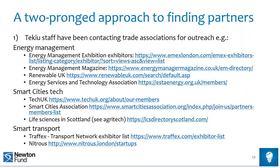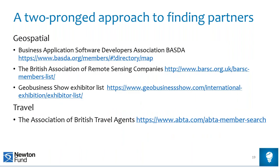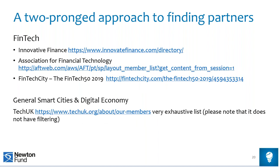On the next slide, I'm just showing you that we also have trade associations within geospatial and within travel. So I know some of the companies listening here are probably within this space. And if you feel like you're not represented within these categories, I think there might be one more even here, fintech and general smart cities and digital economy. If you feel like you're not represented within any of these categories, then just let Cindy and Daria at the Tekiu team know, and they will try and find a specific trade association.